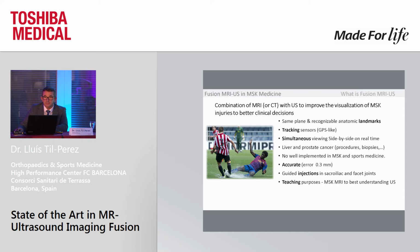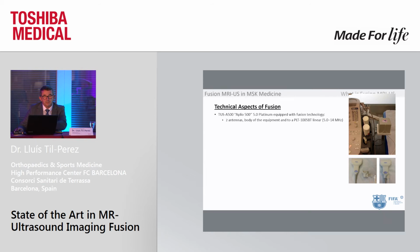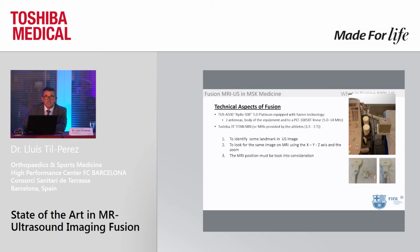About the technical aspects, we use this Toshiba Aplio 500 that has two antennas and works with a tracker system, like a GPS, to move around the exploration. The MRI position must be taken into consideration, and after matching the images, you navigate within both images at the same time. You can continue during the exploration, refusing images to improve the image. The best anatomic landmarks are tendons, vessels, and bony shapes, of course.